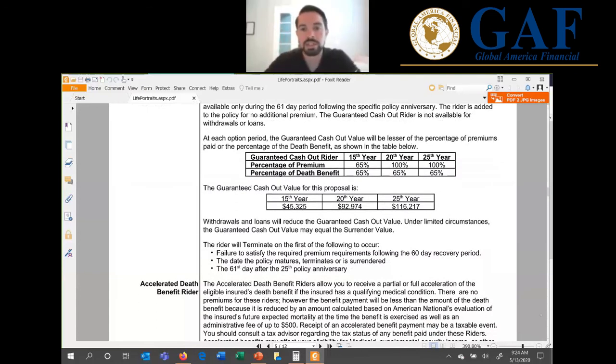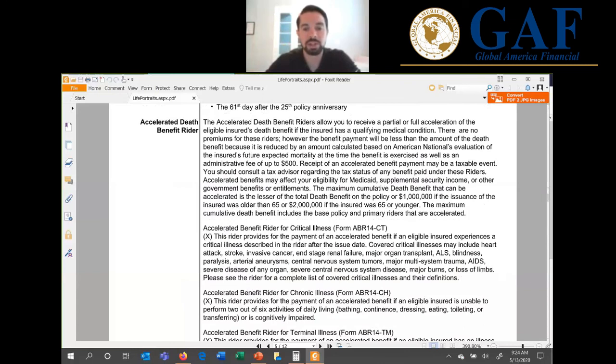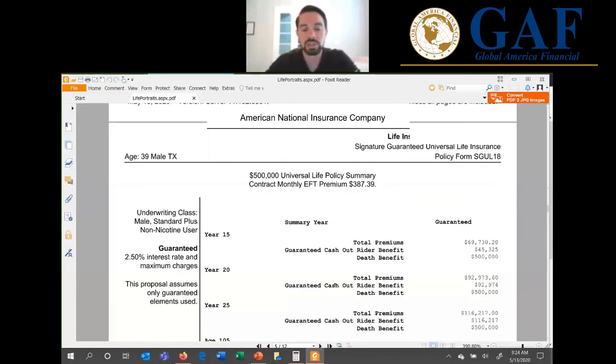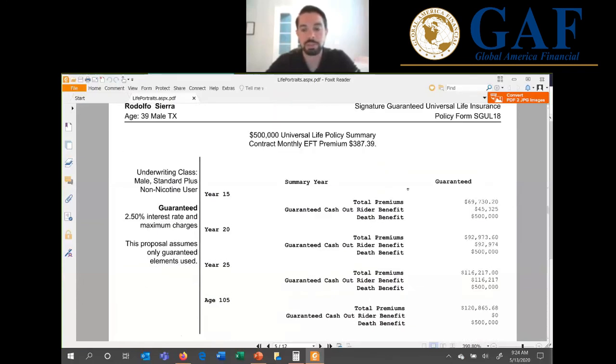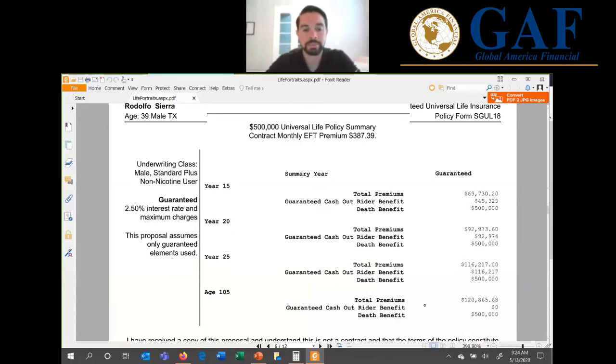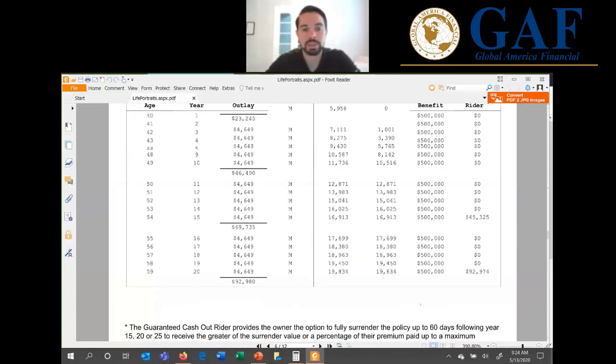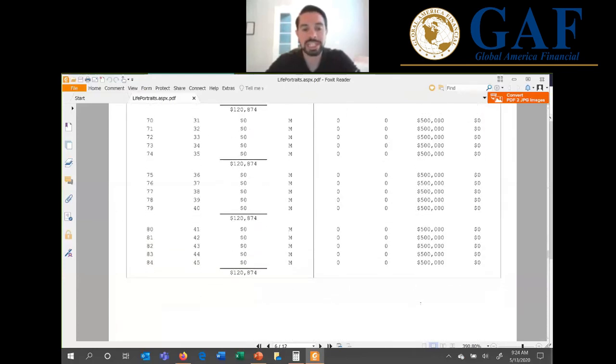Good. So yeah, there is that 65% in year 15, 100% in year 20, 100% in year 25. You see the cash out amounts that they would receive if they were to cash out this policy at that time frame. So like a nice little feature right there in the policy. And then it has all living benefits, talks about the critical illness, the chronic illness, and terminal illness. So you can go over that with your clients. And then it just shows you, again, the cash out riders, how much would be paid back. And then it just breaks down the illustration there. So very straightforward, simple illustration, nice and clean.